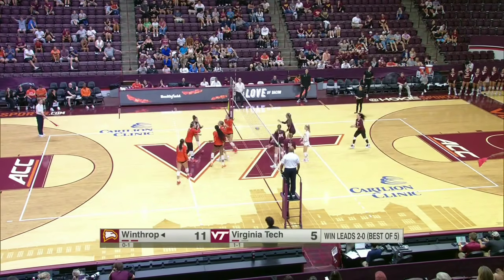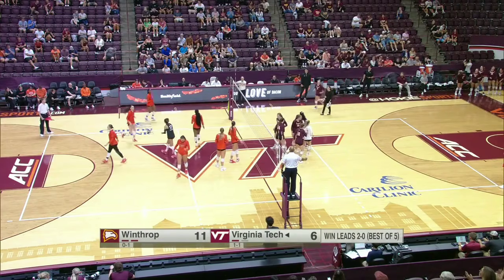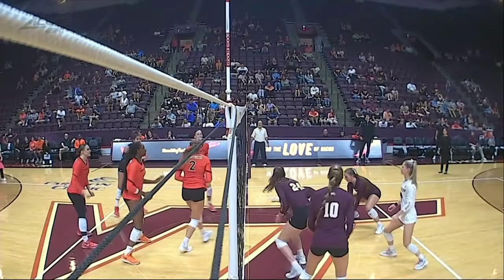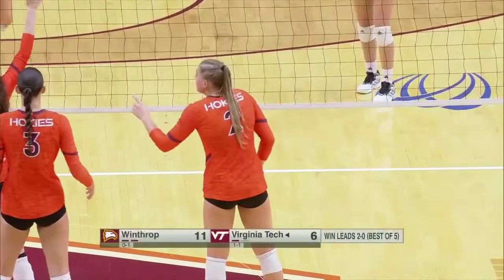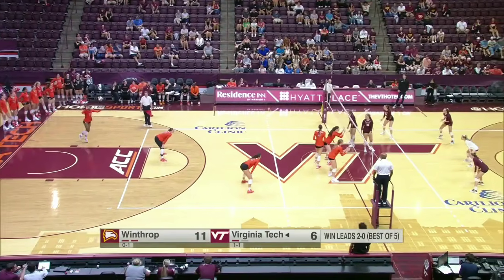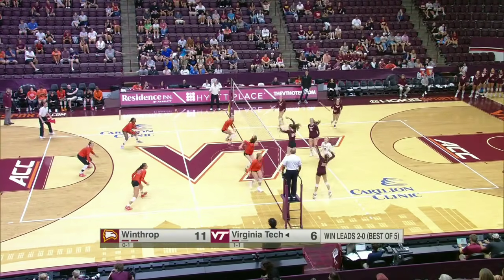Overpass, joust at the net, won by Victoria Walgreen and the Hokies. Setter just jumping up, watching it fall on the other side. Snuffing Lexi Vick. Walgren, the only transfer that Virginia Tech brought in during the offseason. One of 9 newcomers, placed with the other 8 true freshmen on Marcy Byers' team.